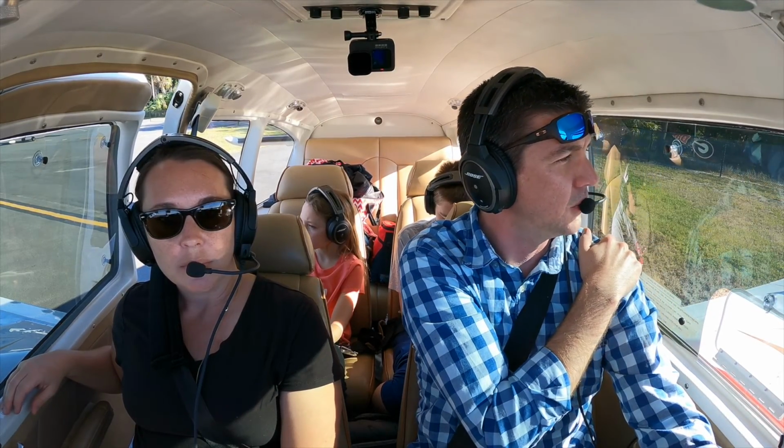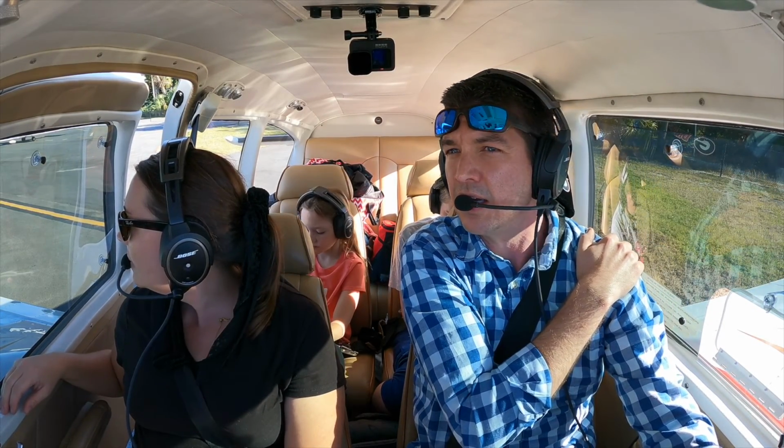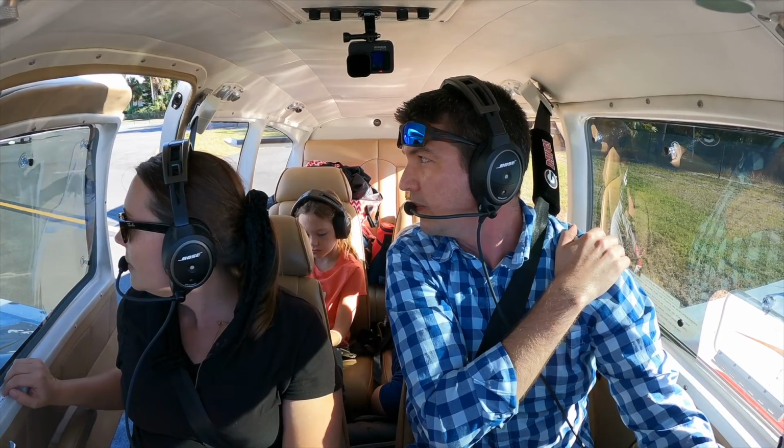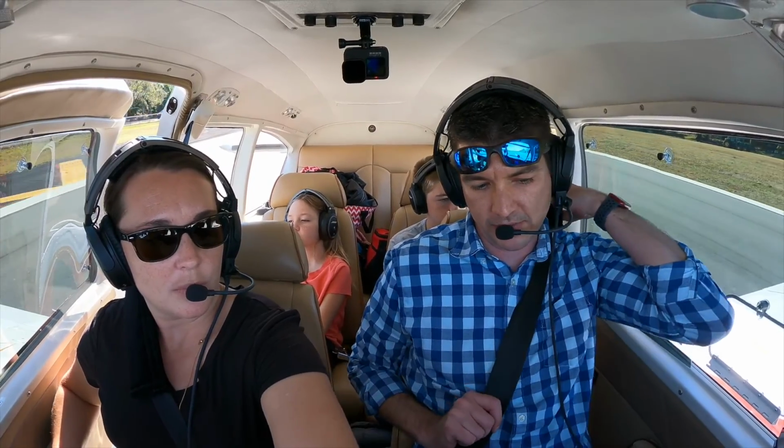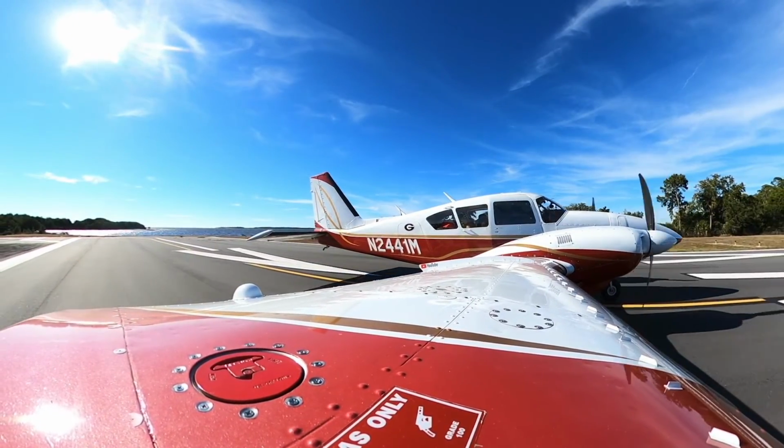Understood. Aztec 2441 Mike is taking the active runway at the ramp. We're going to back taxi and depart runway 23. Cedar Key traffic. All right, get ready. So we're going to turn around and then take off the other way.